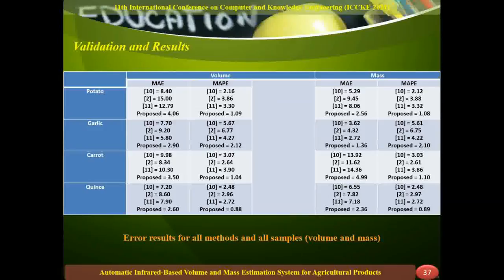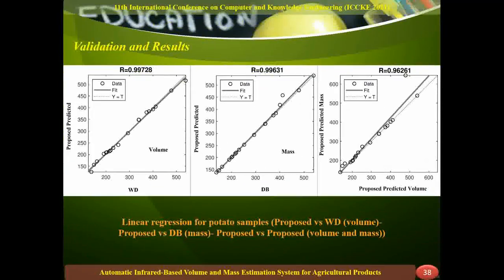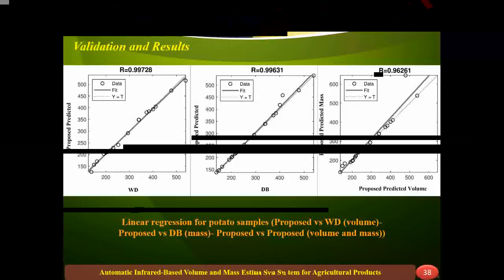Also MAE and MAPE for volume and mass, again for the four products of potato, garlic, carrot, and quince, in comparison of the proposed and other methods are visible here. As we can see, the proposed method has a low amount of error. Here we can see linear regression for potato samples for the proposed and water displacement methods for volume. For mass, proposed method versus digital balance is in the middle, and proposed method versus proposed method in volume and mass is at the right.